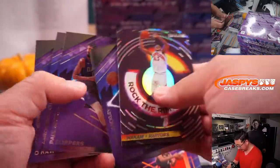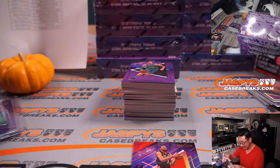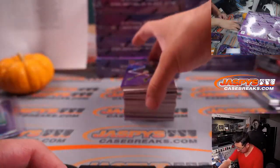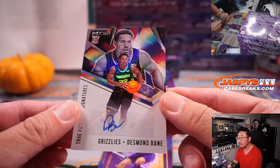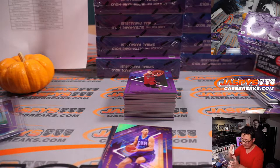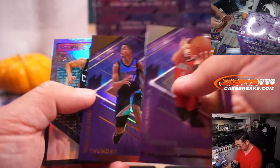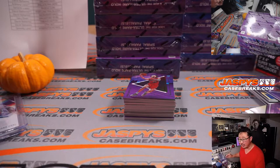Kevin Durant to 199. And that's RJ Hampton to 99. And speaking of the Grizzlies, there's Desmond Bane. That's for Memphis. That's going to go to David B. David picked up the Grizz straight up in this break. And there's our first LaMelo Ball. This is a scouting reports insert for David and Charlotte.